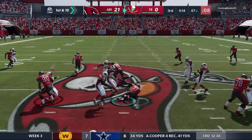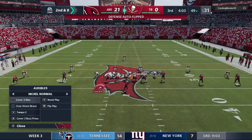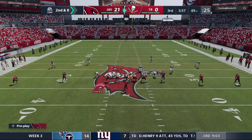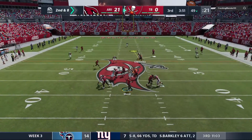From the shotgun now, here's an inside give. And very little running room there. He did get a couple up to the 49. Watt on the tackle. 2 yards on the pickup. It's 2nd and 8 at their 49-yard line.